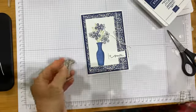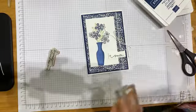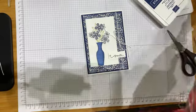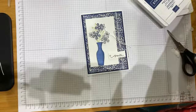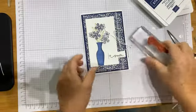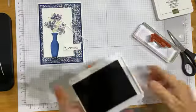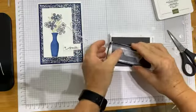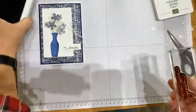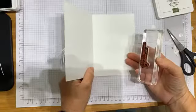And inside, trust me, you're lovely. Because all of you are. I've got green ink on my block from before, so just get rid of that. Trust me, you're lovely is going inside. And then I need, thank you, I'm glad you like it. It's so simple, really. I really made a meal out of this card, but it's so simple. It's just stamping and just cutting the vase out separately and punching out the flowers.